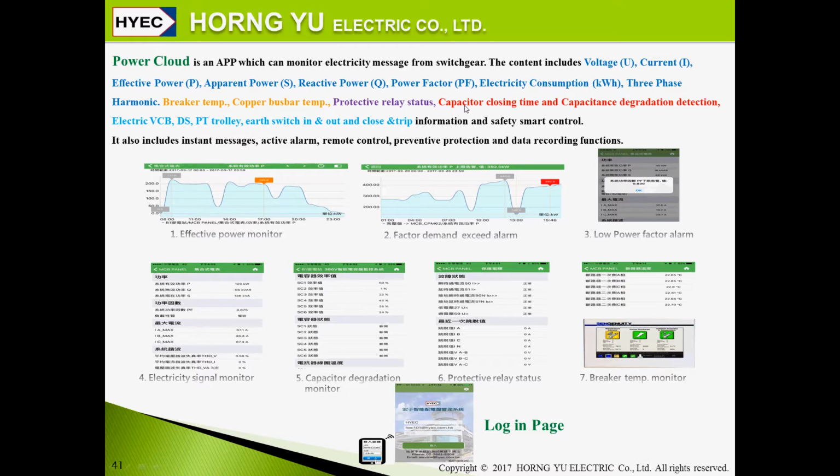Especially for some customers, they will be focused on the capacitor. We can also account for the closing time and the degradation detection. And also for some other switchgear on and off for VCB, DS, PT trolley, and also the close-in or trip information can be available from our apps.